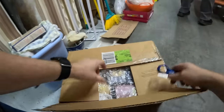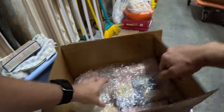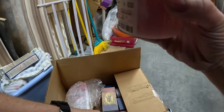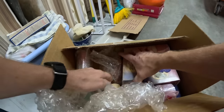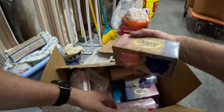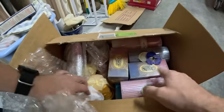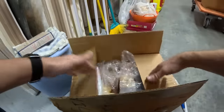All right, this one says gift items, and then it says candles on the side, and it looks like it is candles. I don't know, candles they were given as gifts. Smells good, the box does. Yeah, it's all new candles. There's some common sense candles. Yeah, common sense. Yeah, sense or sense.